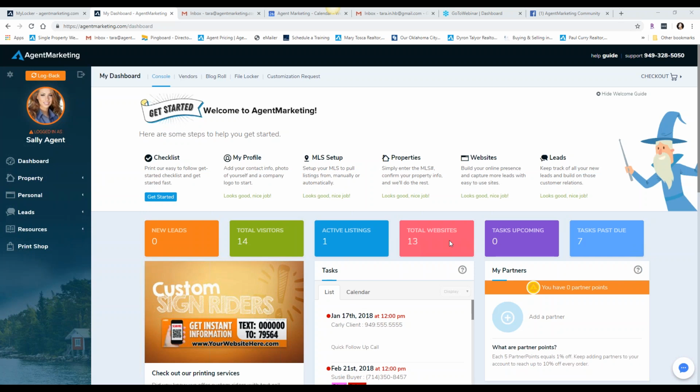Kurt, is pricing based on each order? Yes, pricing is based on the order. Obviously, for customization requests, you'll get a quote or an estimate as far as how much things will cost for design, and then quantity and different things like that too.